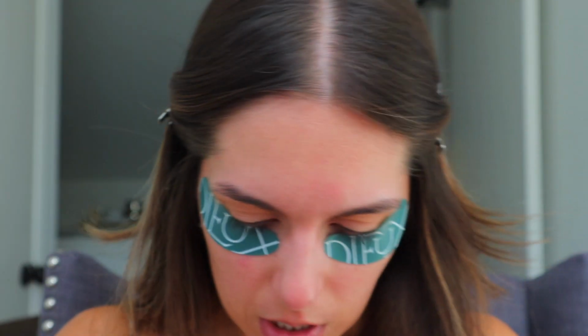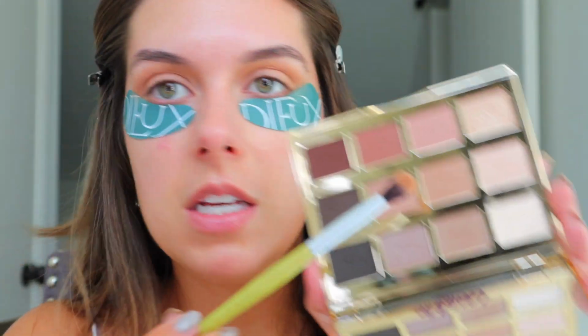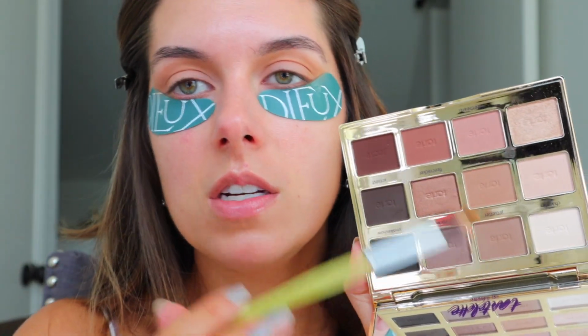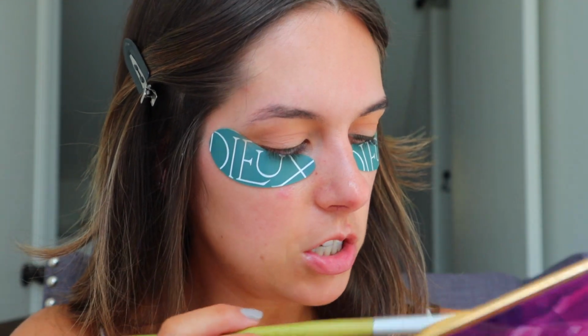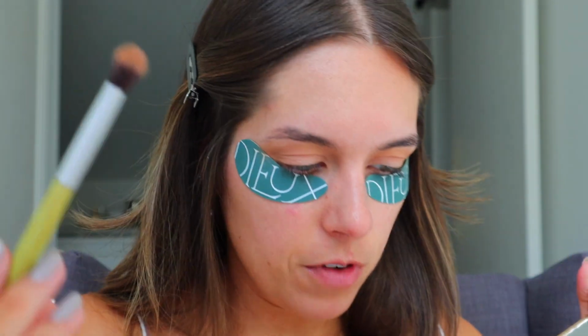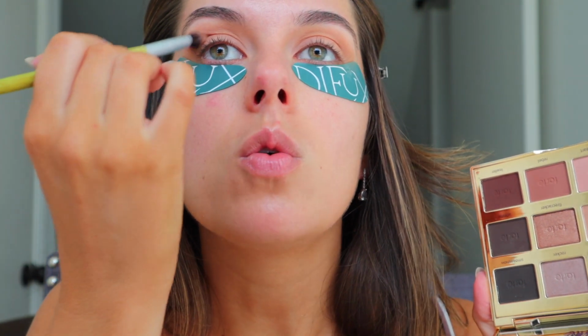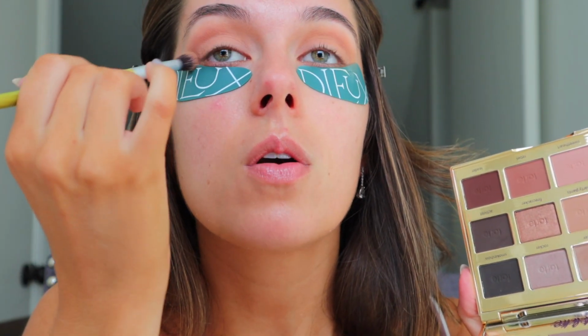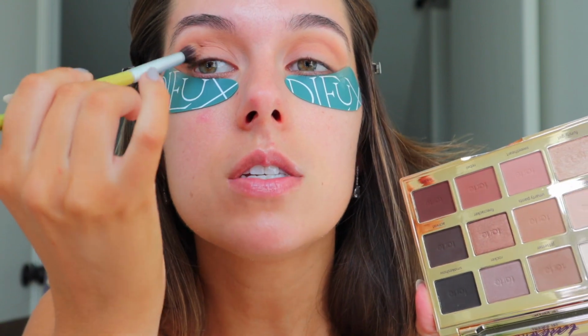All right, so now we're gonna darken up some of this outer corner, and I'm gonna mix these two browns here. They look pretty light, but comparatively to these, they are a different tone. This is the shade Jet Setter and Smarty Pants. Jet Setter is this more cool tone shade, and that's actually the shade I wanna focus on first because you can see in her outer corner that it is a little bit cooler, and I'm gonna try and focus this more on the outer corner than pulling it into the crease so much.